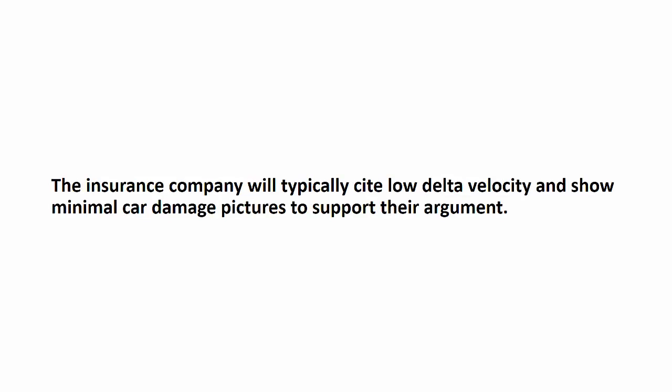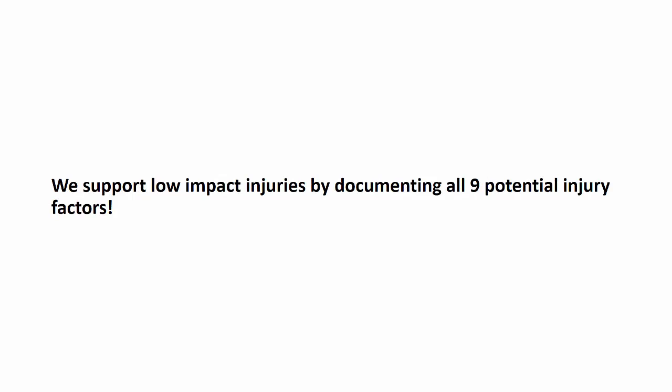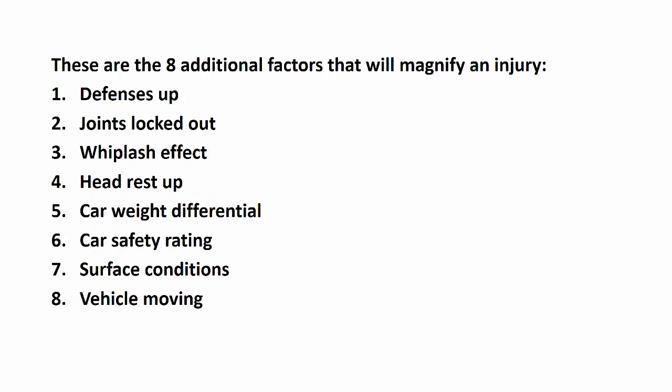Now let's turn our attention to how we defend against the low impact injury with low property damage argument. The insurance company will typically cite low delta velocity and show minimal car damage pictures to support their argument. Delta velocity is only one of 9 factors which determine the extent of an injury. We support low-impact injuries by documenting all 9 potential injury factors. The following are the 8 additional factors we document to counter and minimize the low-impact injury and low property damage argument. These are the 8 additional factors that will magnify an injury.